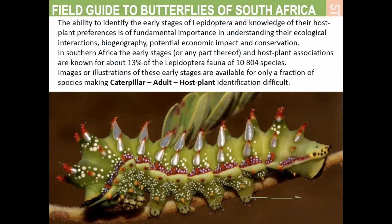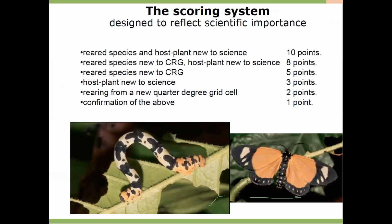And now the number of known life histories has gone way beyond 13%. I'm not too sure exactly what it's on, but I think it's around about 25% now. So what they did was they created a scoring system. They said, right, all the way through, even if you breed a citrus swallowtail on a lemon tree, you still get a point because it's confirmation. Right up to the top, you get 10 points for where you find a new species of moth, which has happened several times, and a new species of houseplant as well. You get 10 points for that.